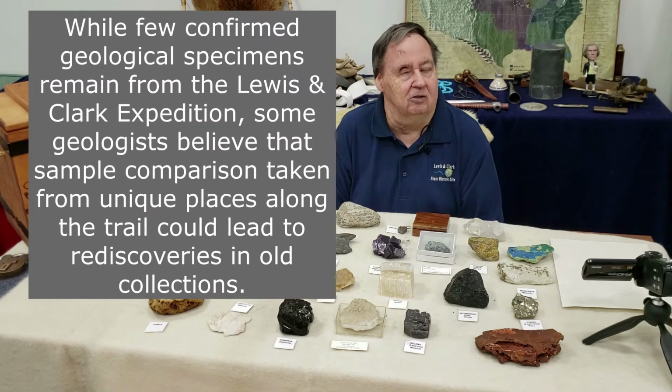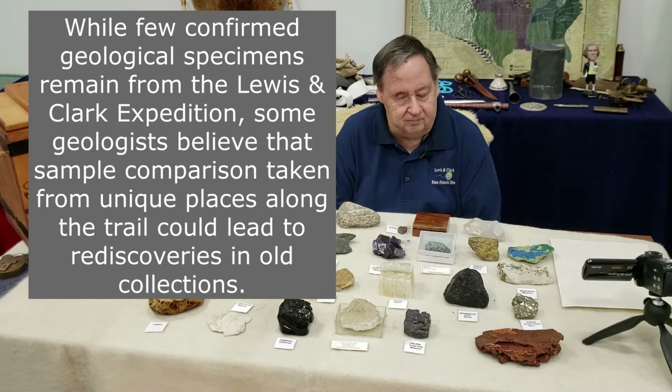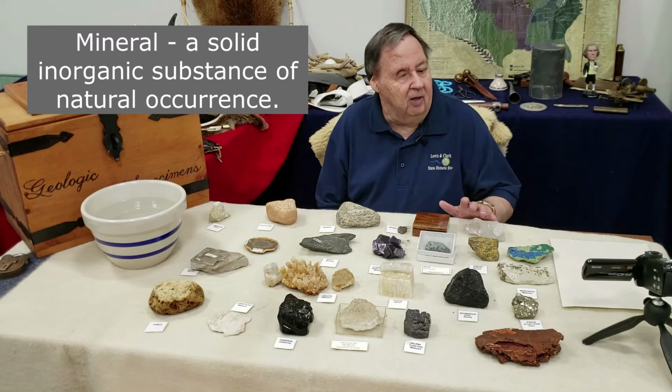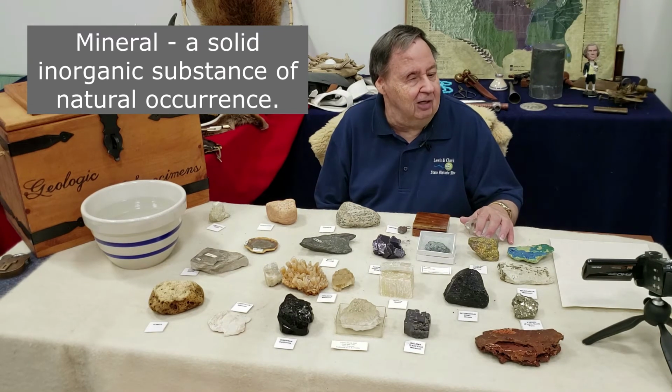But we still have Dr. Siebert's list, and the specimens we have here are representative of the specimens that Dr. Siebert lists in his catalog. So first we have rocks and minerals. Minerals are natural objects. A piece of brick or a piece of concrete is not a mineral. It has to be natural.